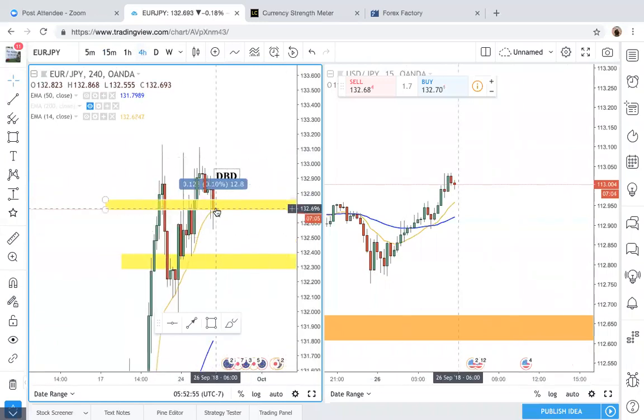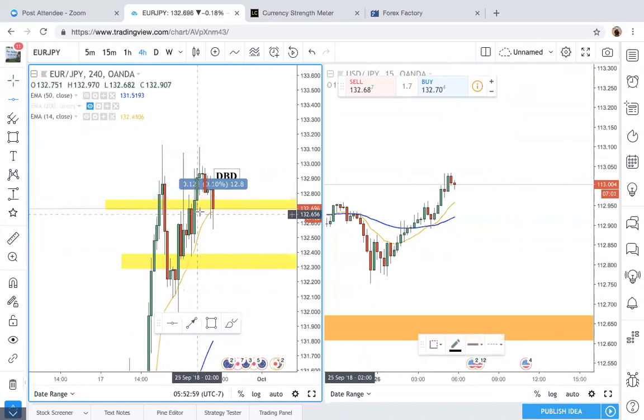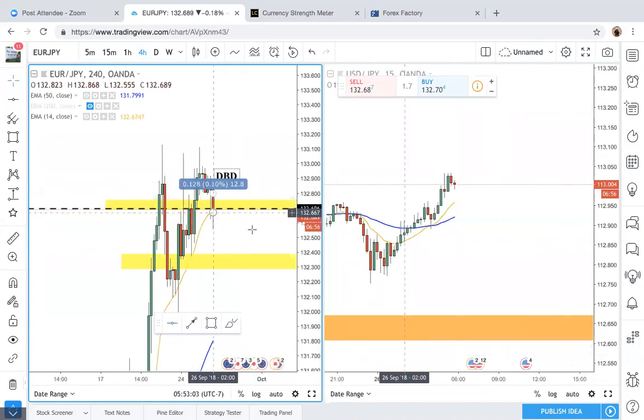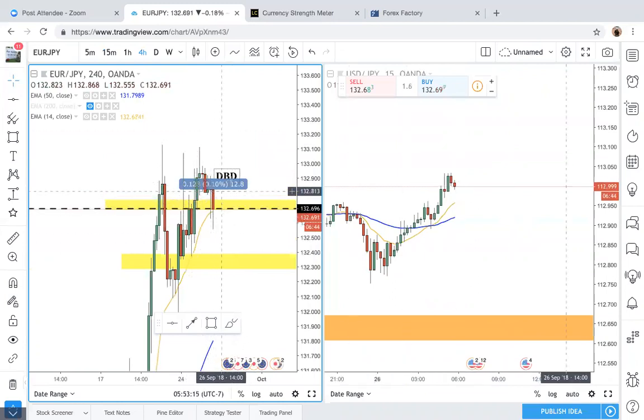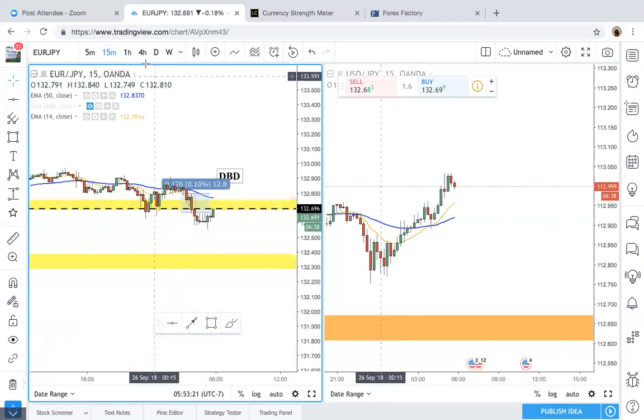Now, for this situation, what I'm really looking for on EJ is for price to really close below that. The stronger it closes below this structure, the better off we are for a continuation of momentum. The higher we close, the more signs of rejection, maybe just more consolidation, less confirmation. At least for me, there's less confirmation.